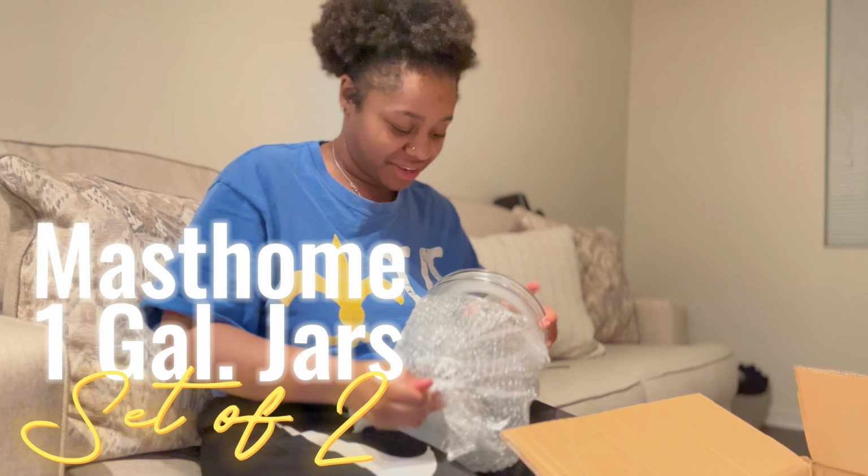All right, so we have two of these jars. Oh, this one broke. Yes, y'all, so one of them broke. The top came off the little knob. I don't know if y'all can see. So we're gonna send this one back because baby Amazon. And this one got a crack in it too. Literally, as y'all can see, I'm opening it, and we were very gentle.